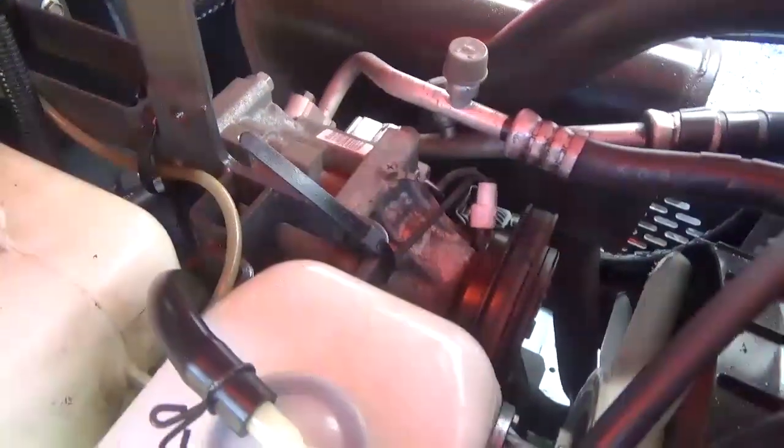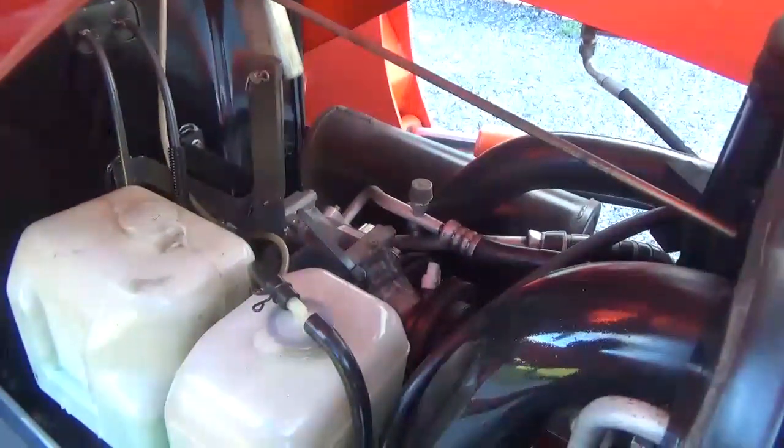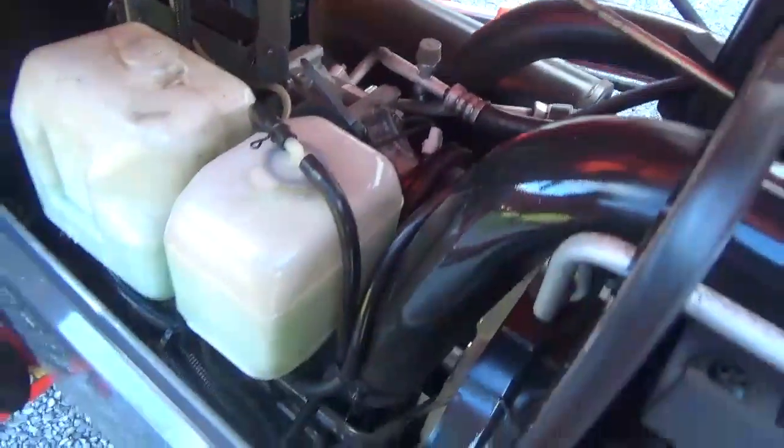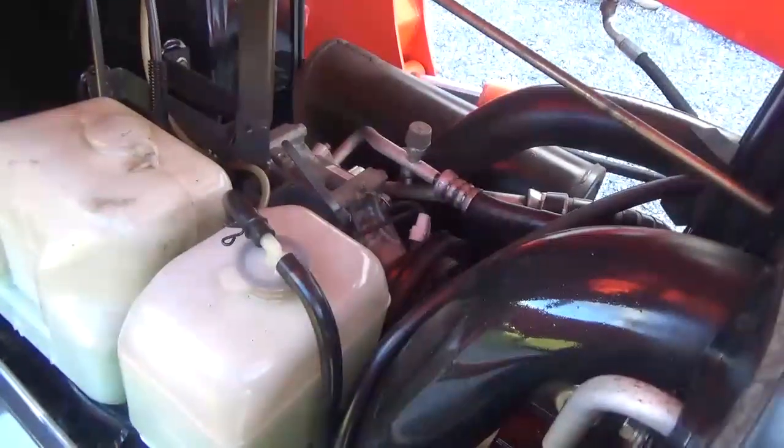V2403 MDI, which is a four-cylinder diesel engine used in a lot of the Bobcat skid loaders. Very good motor. I've had some of those with 5,000 and 6,000, 7,000 hours on them, never been touched. So, four-cylinder diesel engine from Kubota. So, again, we've done a complete service.